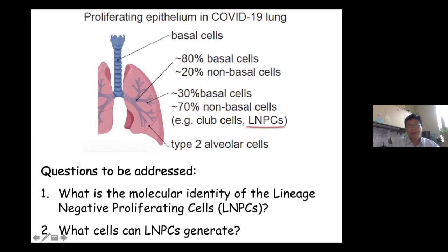So the immediate question that we're trying to address now is what is the identity of those lineage negative proliferating cells? And of course, we would like to potentially culture those lineage negative populations and ask what these cells can give rise to. Can they make more club cells or more basal cells as well? And hopefully we could find a way to manipulate the differentiation of these lineage negative cells into different cell types.